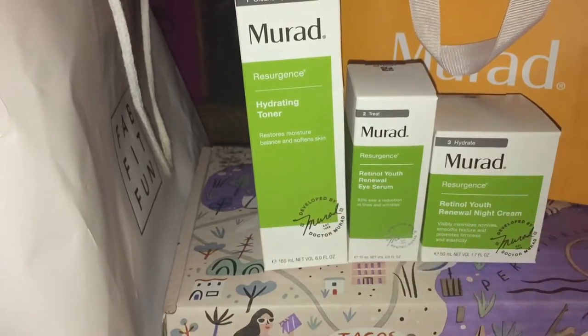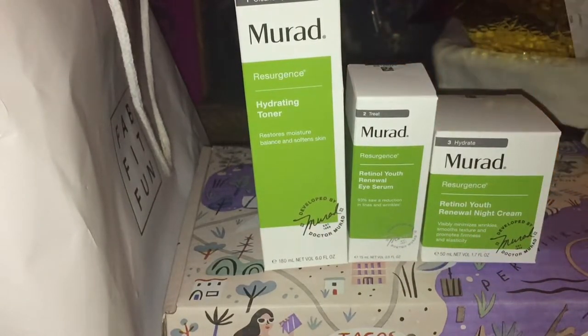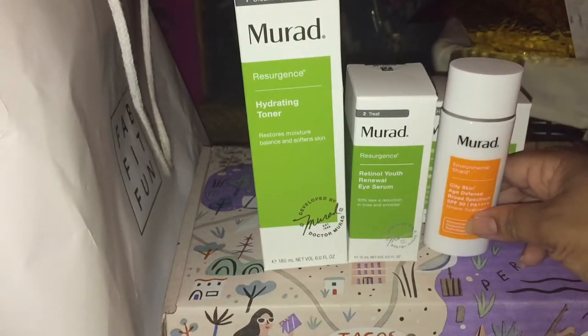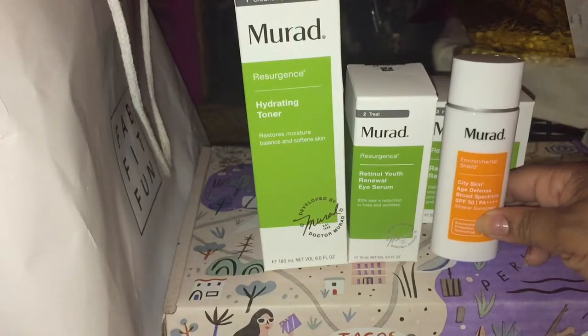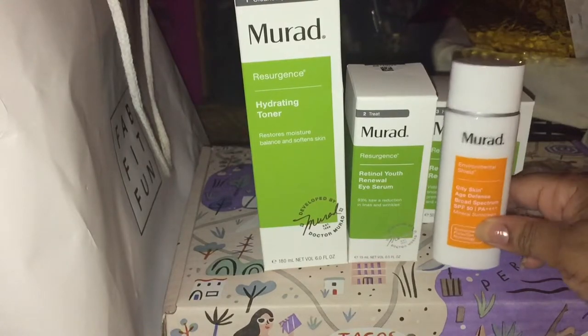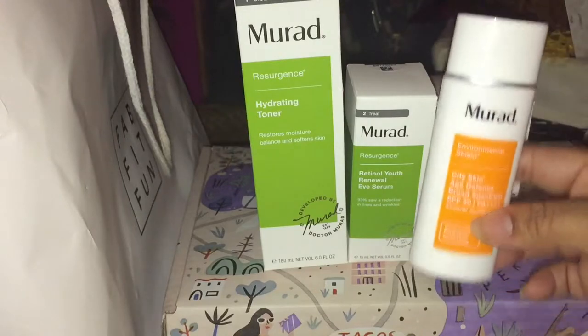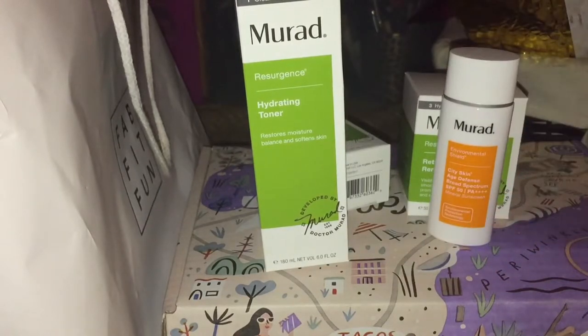Now these are all from the same line. I love the fact that these are from the anti-aging line, I believe, from Murad. I'm supposed to get some other things from them, but I am so excited. This is another thing. This is the City Skin Age Defense Broad Spectrum. This has SPF 50 in it. I'm so excited for that.